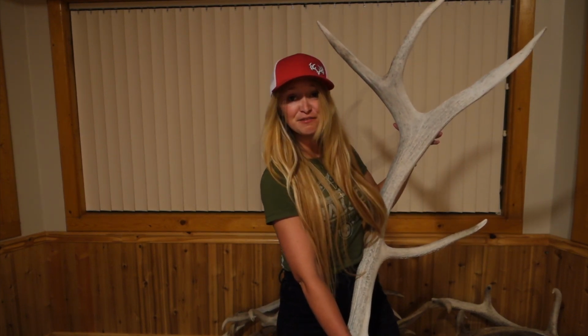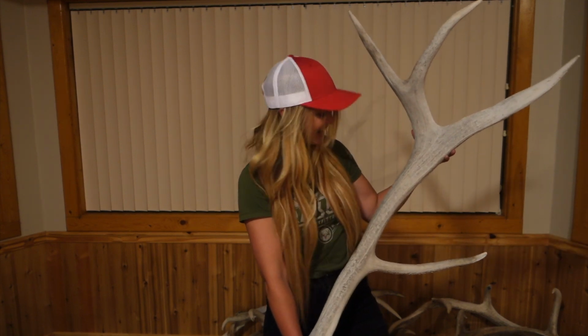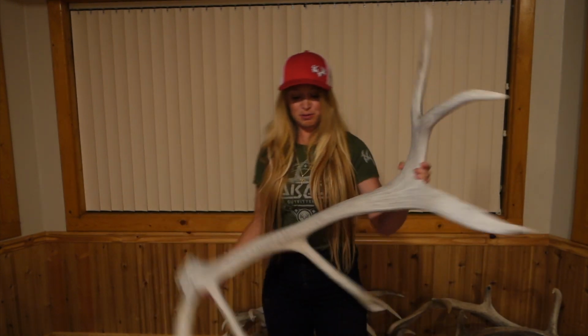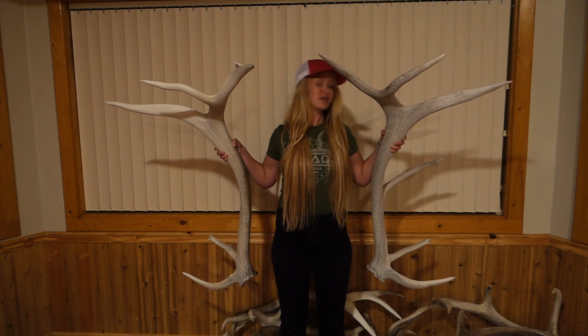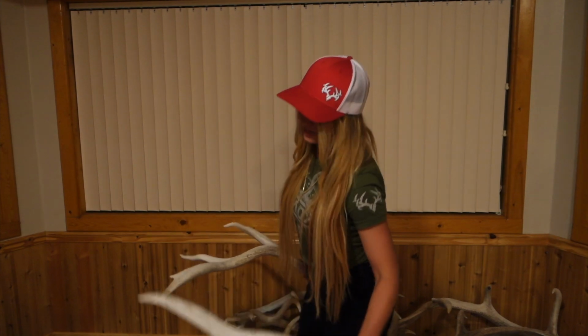I cannot even fit my hand. My hand is all the way stretched out. That's insane. He has a really good third on this antler. Beautiful bull. And then let's put them together. There he is. Beautiful bull. So unique. The mass makes this one of my favorite elk sets ever.